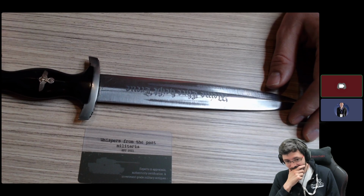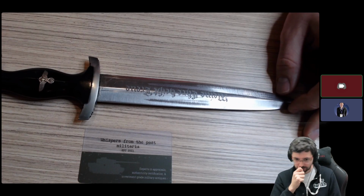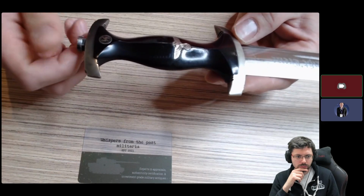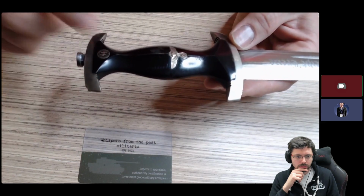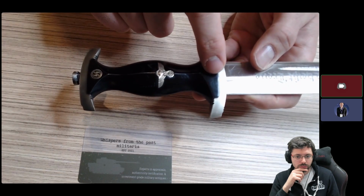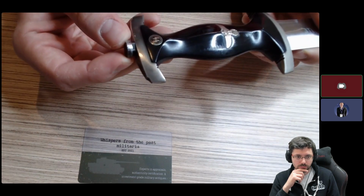Wow. To determine originality, there are all sorts of different factors, different makers. If I were to unscrew this piece, which I won't do right now because I don't have the key with me, which can also be very dangerous because you can crack the handle, you've got an internal piece that runs along here, a shaft, which connects to this screw at the end. Now that piece is called a tang.